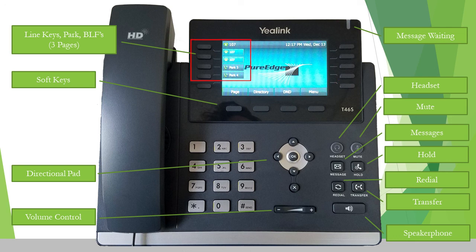A few of those buttons are going to be pre-programmed for you. The first few buttons are line appearances. These are where active calls will land. The number of line appearances on your phone determines how many simultaneous calls your phone can support. Other buttons are used for park keys, speed dials, and busy lamps. We will discuss park later, and there are articles on our support site to help with speed dials.